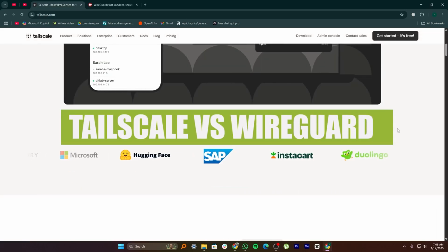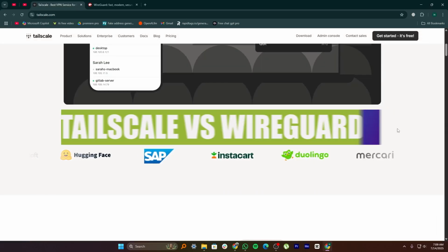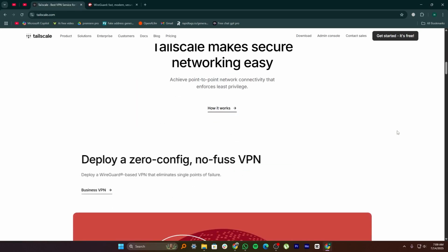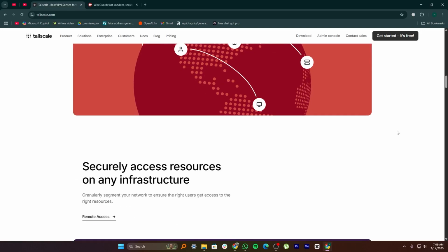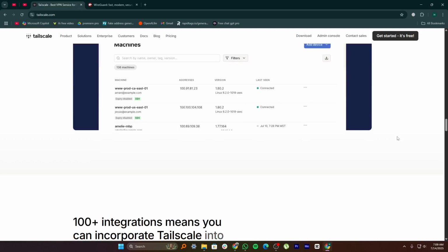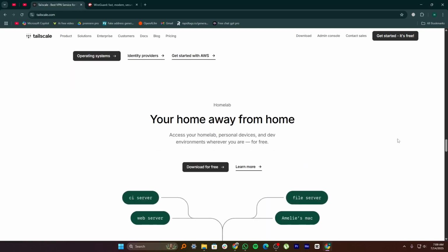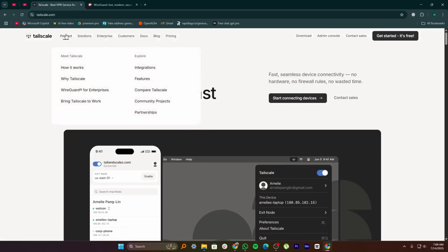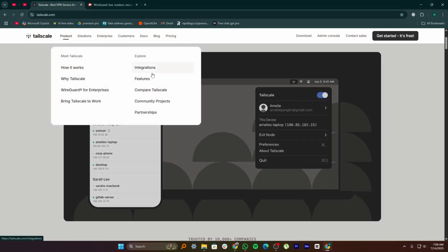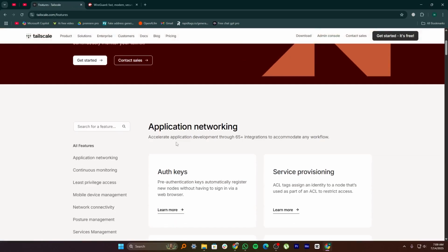In this video, I will compare Tailscale and WireGuard. Tailscale and WireGuard are both tools for creating secure, encrypted VPN connections, but they differ in setup and usability. Tailscale is a super easy way to create your private network between devices, no matter where they are. It's built on the fast and secure WireGuard protocol, but adds a friendly layer on top. You don't need to mess with IPs or firewall settings, just log in and your devices connect like magic.